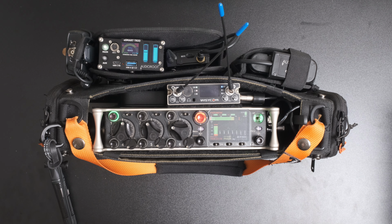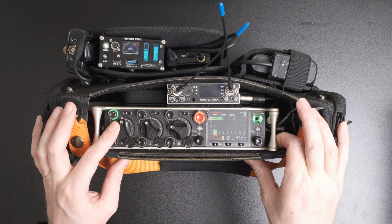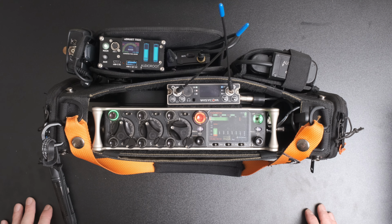Occasionally I would need more than 6 channels on some random jobs, and I would bring out my Zoom F8N, which is a backup recorder that I have, and I just didn't love using it, especially on those heavier days where I'm trying to manage more moving parts. I guess I'm spoiled from using units like these that are so thoughtfully designed and just feel so good. So yeah, without further ado, let's talk about the setup here.